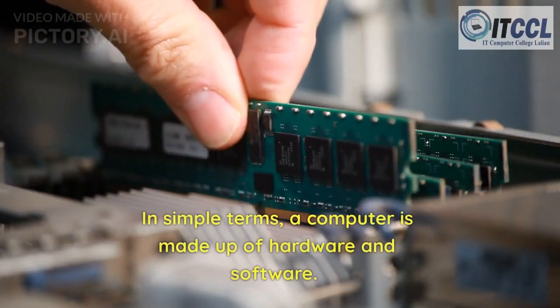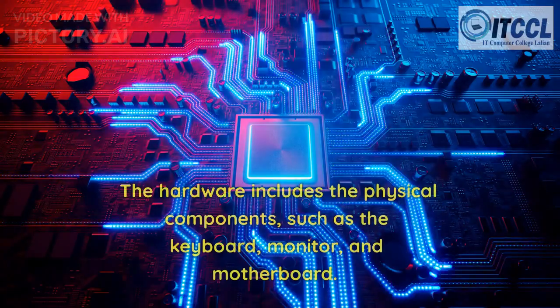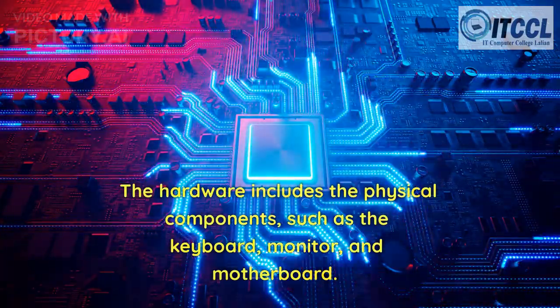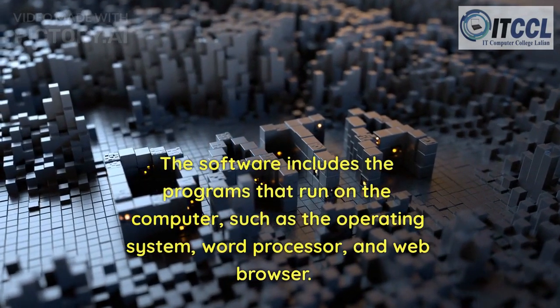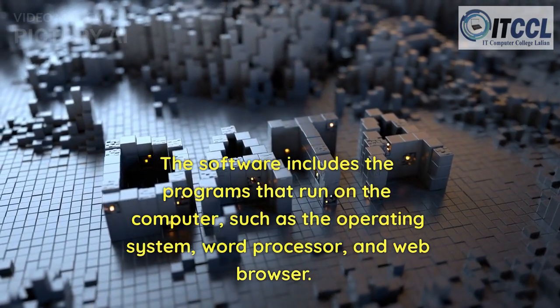In simple terms, a computer is made up of hardware and software. The hardware includes the physical components, such as the keyboard, monitor, and motherboard. The software includes the programs that run on the computer, such as the operating system, word processor, and web browser.